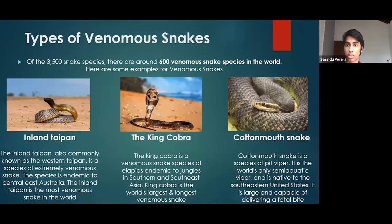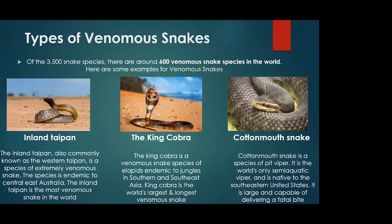Mali, elapids means like it is a type of snake. So there are types of snakes. There are elapids, and there is another word for the class of vipers. So elapids is a type of snake. Okay, thank you.